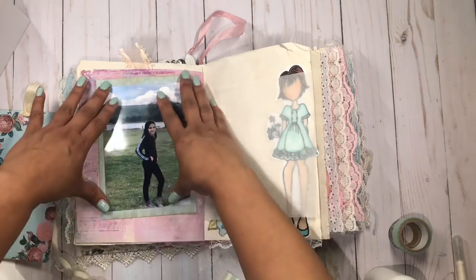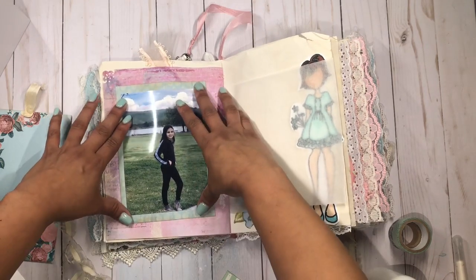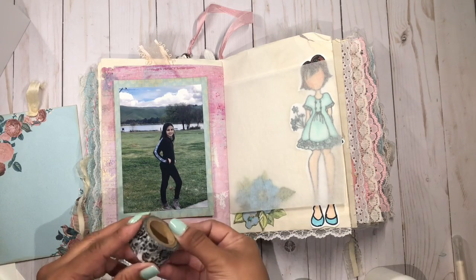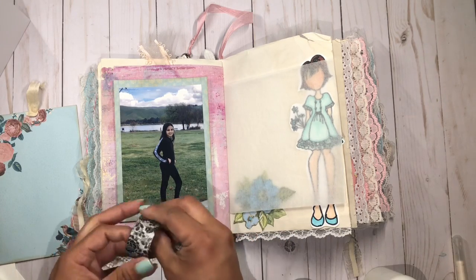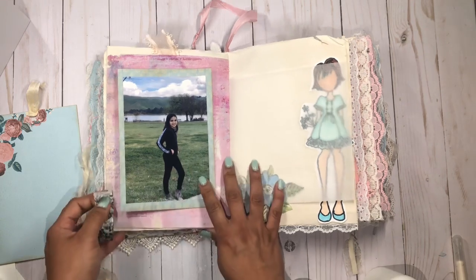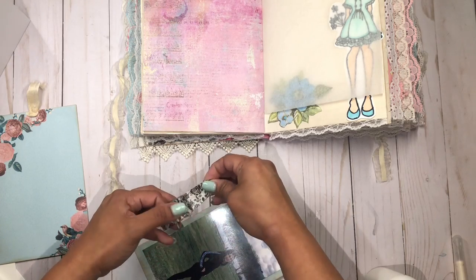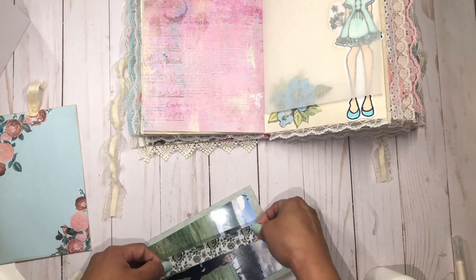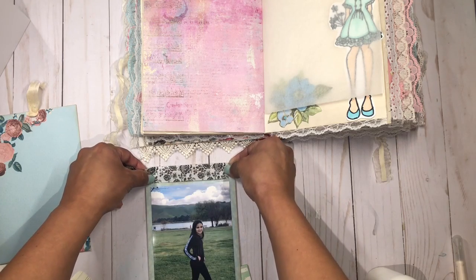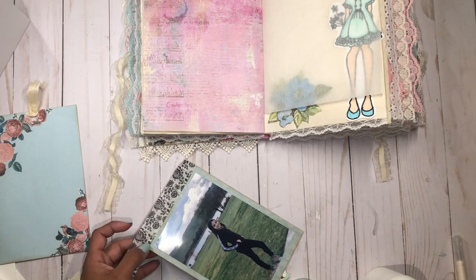Now I definitely want to talk about how proud I am of her, because she's been doing so good in school and she's been putting a lot of effort, and I am just so proud of how she is. She's just such a little lady, and she helps me out a lot. You know, she's like a little mommy. I'm just gonna decorate these with some washi. I might put some on the top and make this into a flap, just like that.